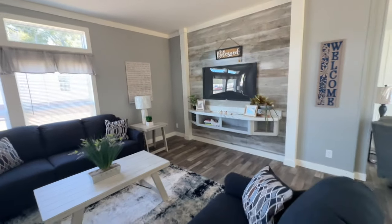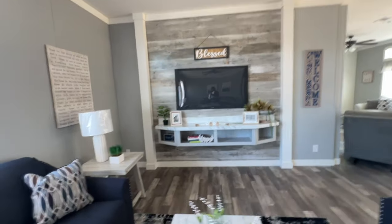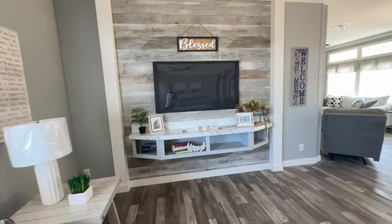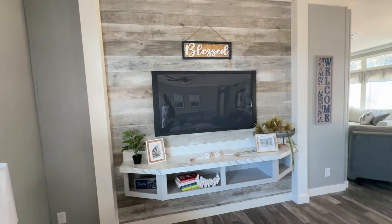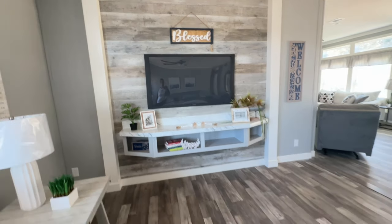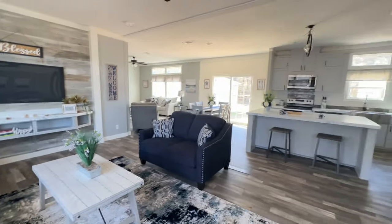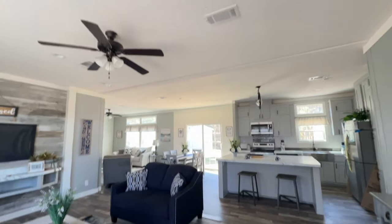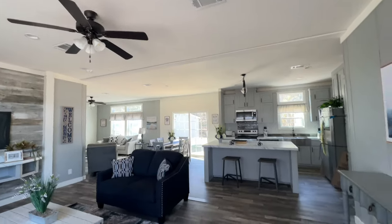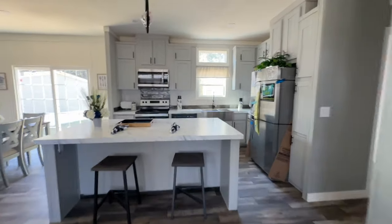Love the accent wall they have. I might take out the shelving and put in an electric fireplace. Given the choice, you can put a nice size TV up there. Really lovely. Love the fact that the vents are in the ceiling and that you have can lighting throughout the home. Next to the living room, you have your kitchen.